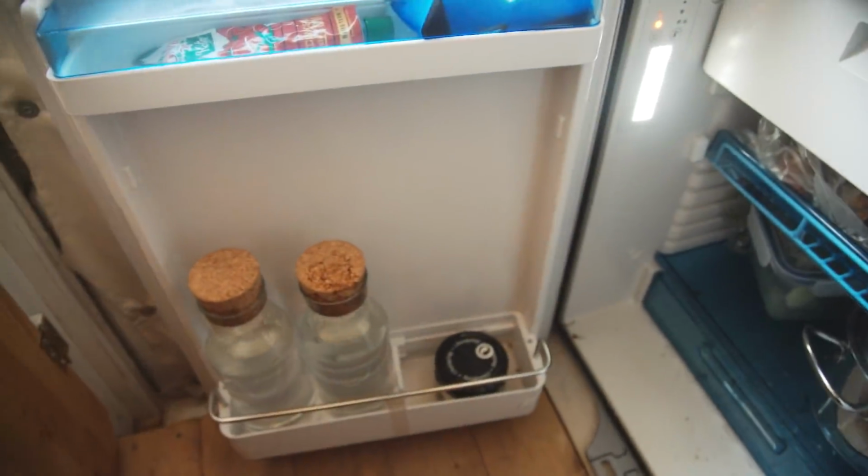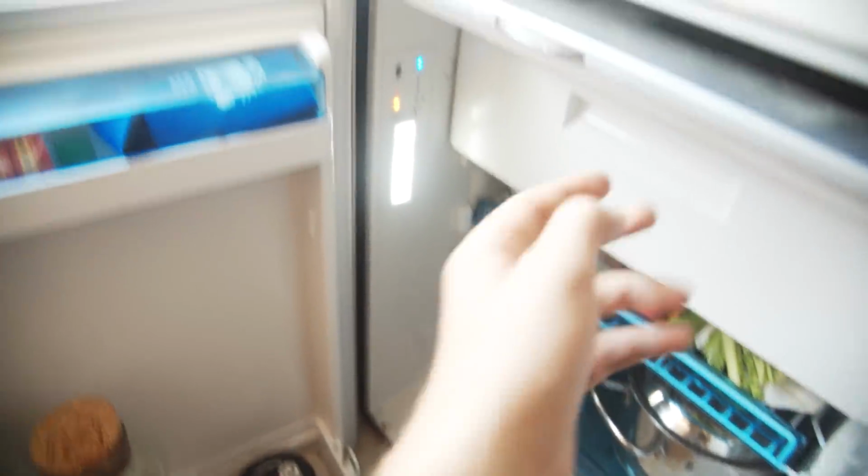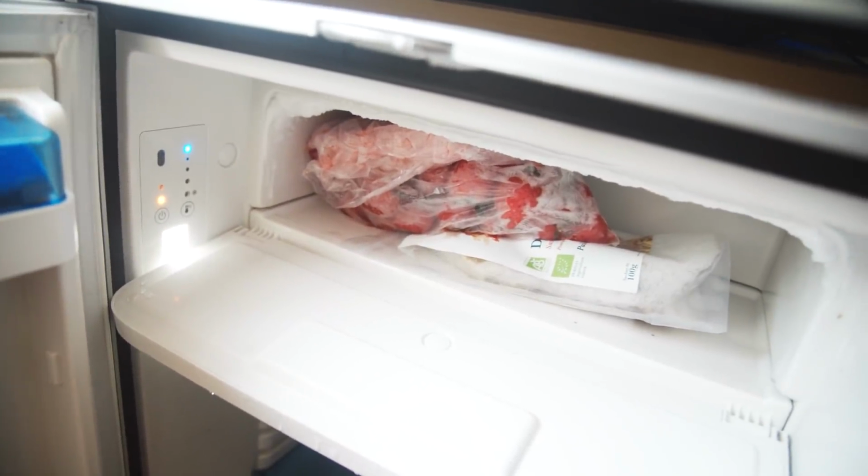Let's not waste it. Alright, here is our fridge. We got some nice cold water, lunch, freezer, which has just strawberries, I think, in it. Bananas. And bananas.